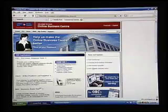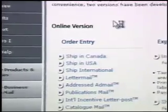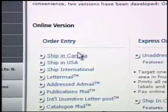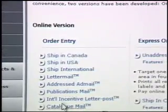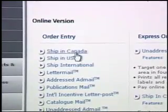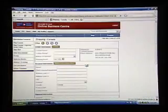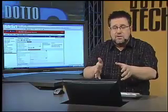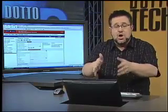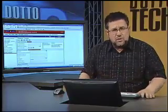And let me show you how good it is, because I think it's excellent. Their electronic shipping tools allow us to go in and choose all of these different processes. The most important one is shipping, either in Canada or the States. That's what we do the most. So let's click on Ship in Canada. And here we enter all of our customer information. Now, the cool thing is that you can preload your customer information, then call up existing customers, or save the contact information here so you don't have to re-enter their address every time.